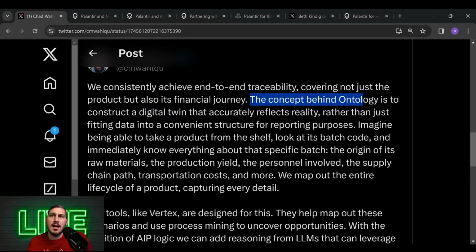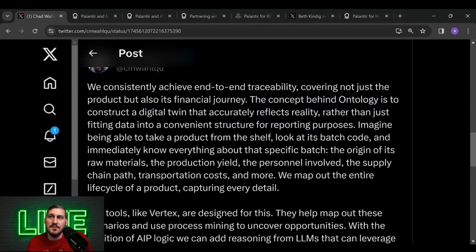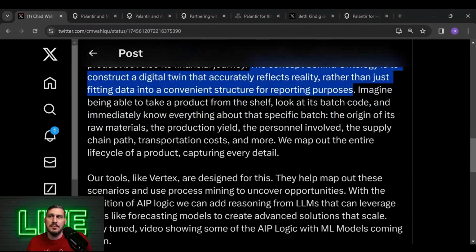The concept behind ontology is to construct a digital twin that accurately reflects reality rather than just fitting data into a convenient structure for reporting purposes. That is the difference. This is the literal difference between Palantir and everybody else. The ontology allows you to construct a digital twin that accurately reflects reality. That's in actuality, not just in theory, some data. It lets you actually see what's about to happen.